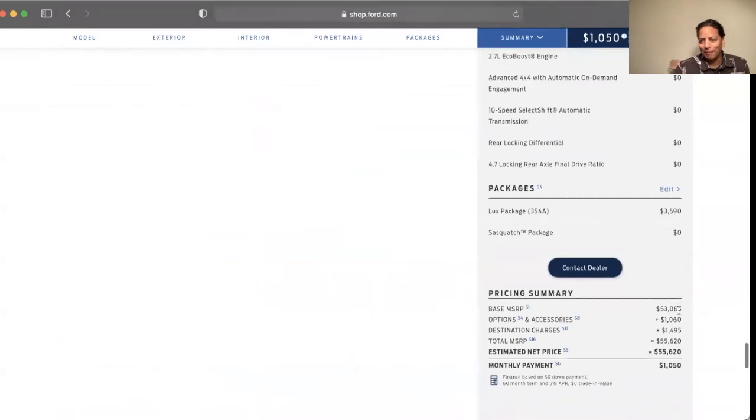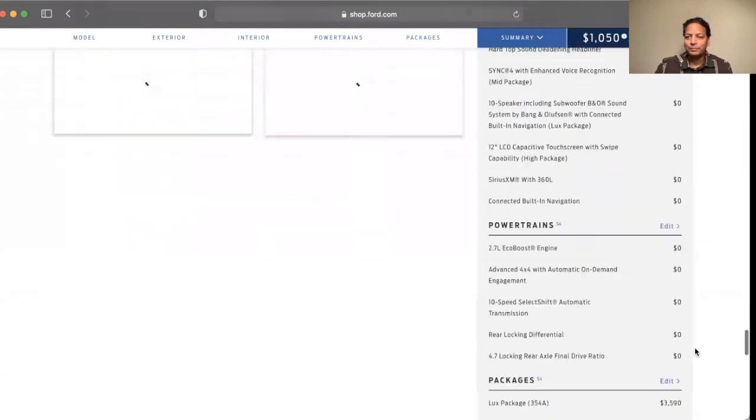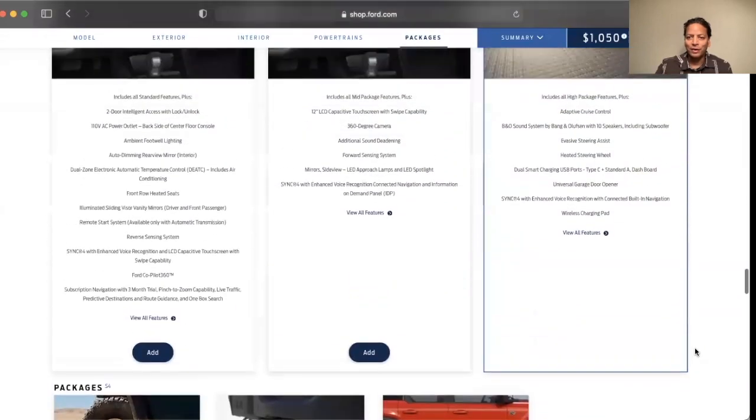It's under the First Edition price, but then again, it has fewer options, and yet to be incorporated here into build and price are some of the special editions that they will or may have for 2022. So that's the story there.